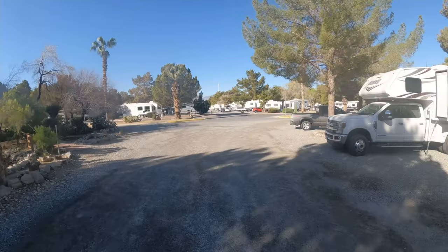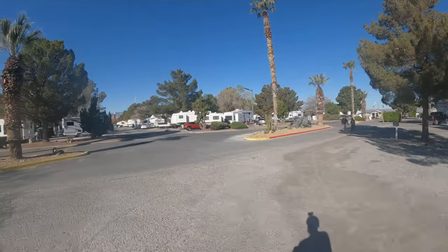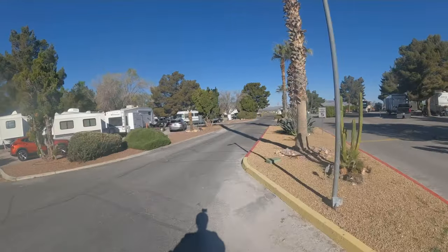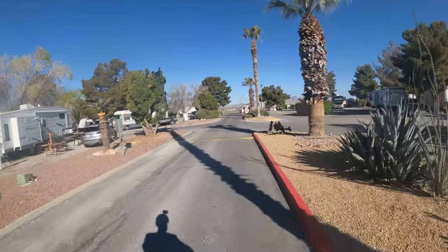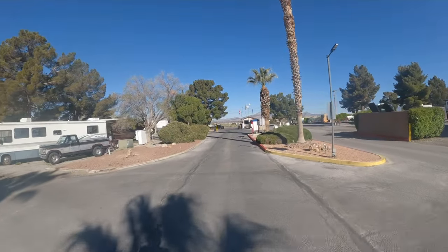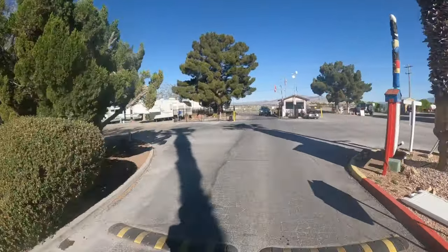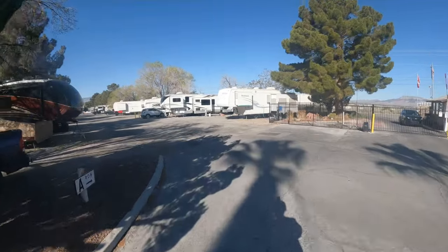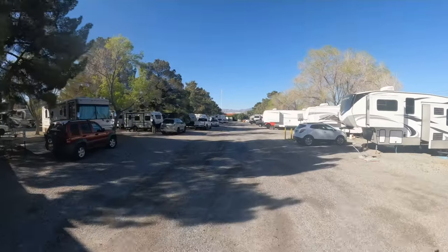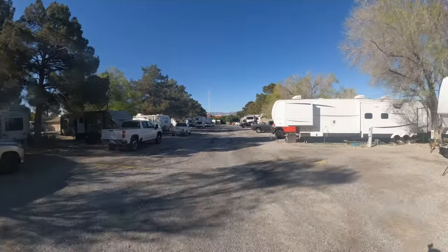And here's the main road again. We're going to tour the other side. We'll go back up to the gate and start with row A. Row A is the first one. I'll get in there making a left up here. You can see how secure this place is with the gates. When you stay here, they give you a key fob so you can open that gate when you come in. This is row A.